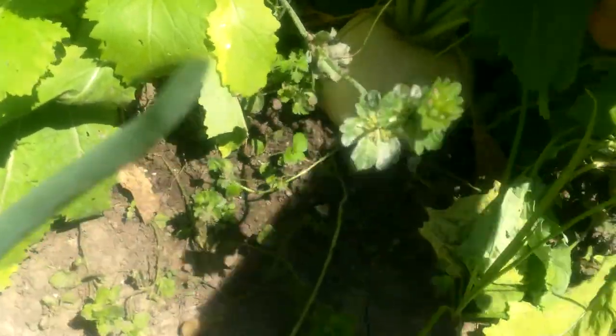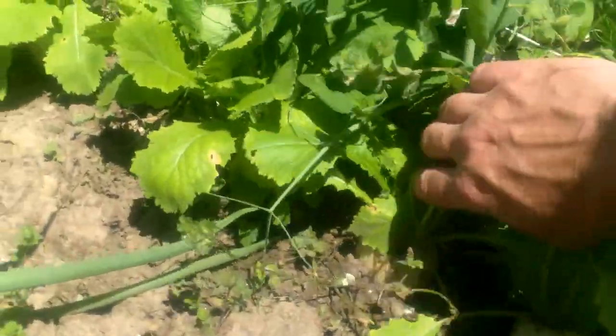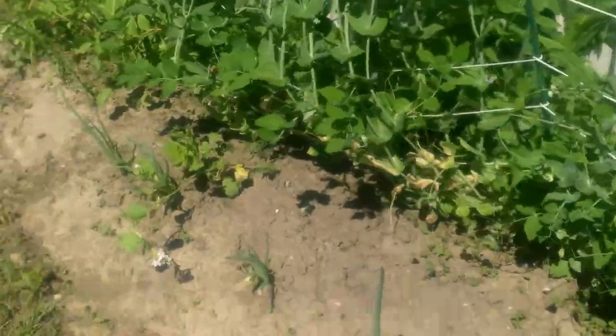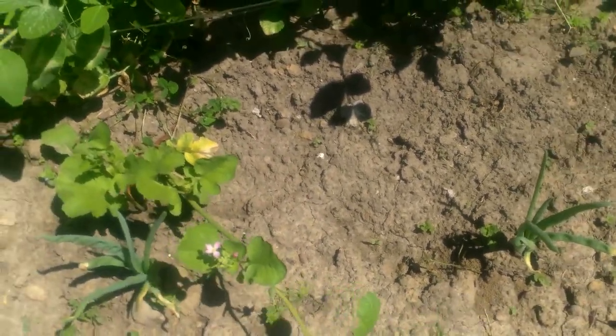Turnips did really well. This one's really big. I should probably eat that one soon. Some of them didn't get very big. Maybe they're too crowded, but you know, I got a bunch of big ones, so it makes me happy. The radish is going to seed. Deer like to eat these, so hopefully they leave enough for me to harvest a few.